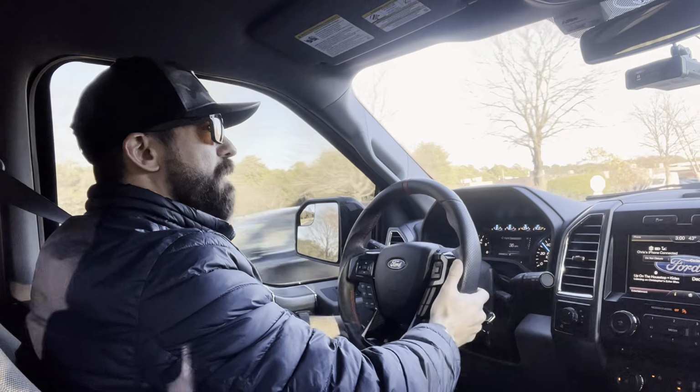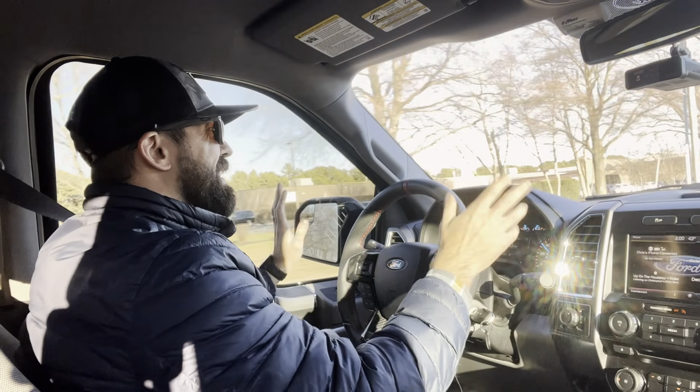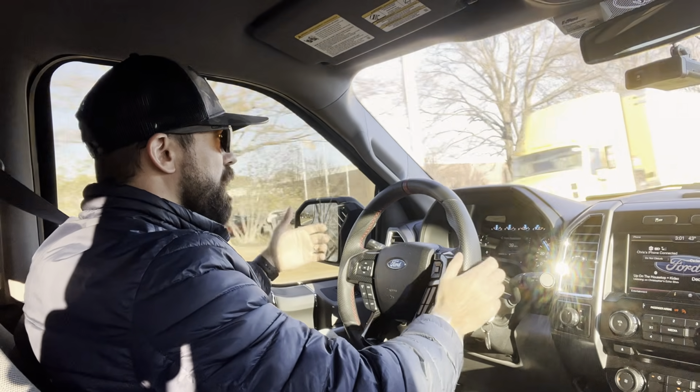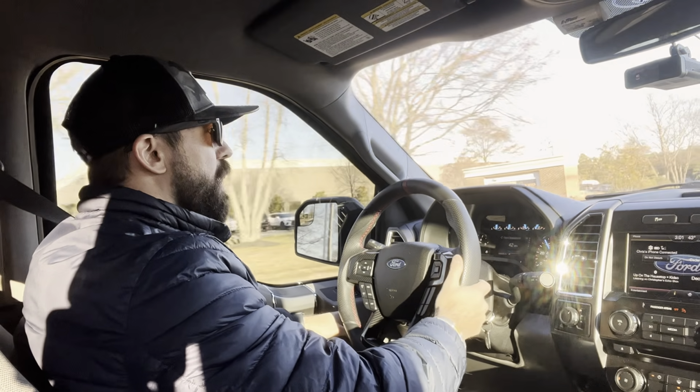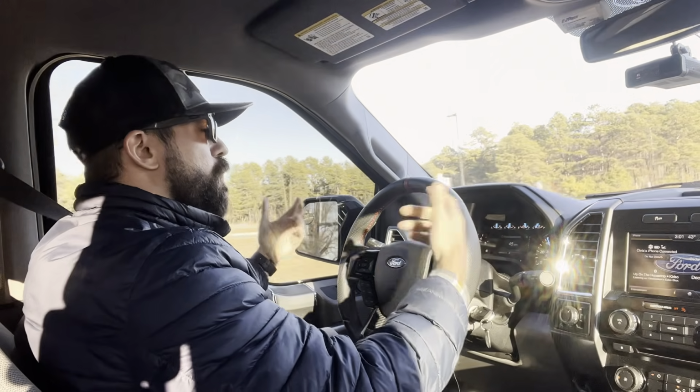So I fill up every 3 weeks or so, it's not that bad at all. It's about $80 to $90 right now to fill up the tank, pretty much. When gas was really high and expensive, it was $120 or so. But either way, it's not that bad every 3 weeks. I'm not complaining.